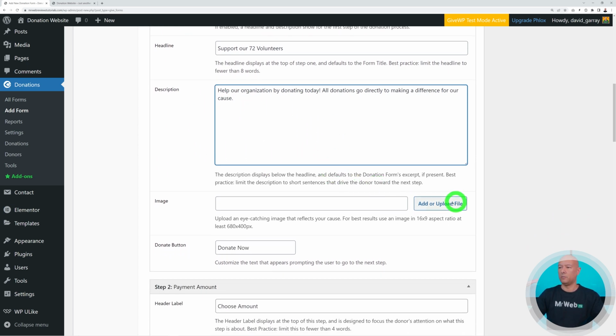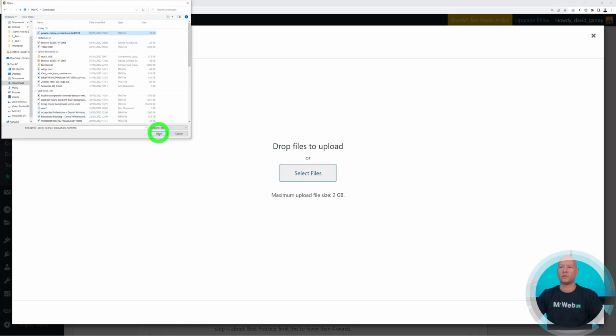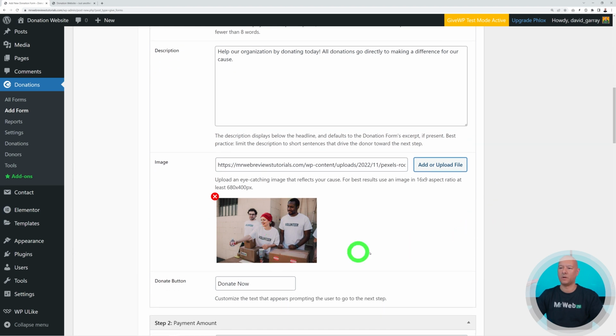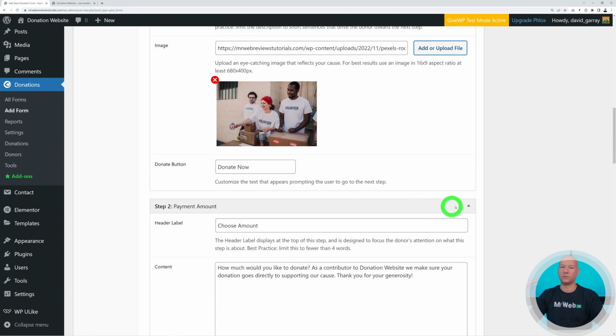We can even upload an image. So let's do this together. So upload media. So that's the very first one here. So open. And then choose file. There you go. As you can see, we have our volunteers here. And then what you want the button to say, donate now, for instance, okay?